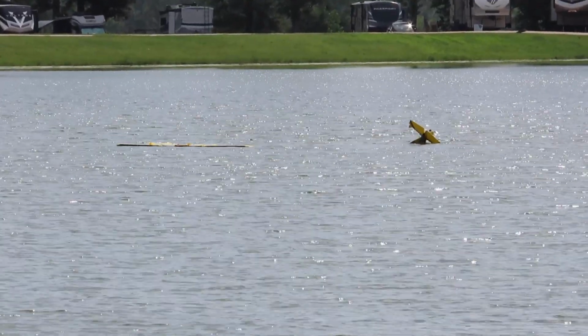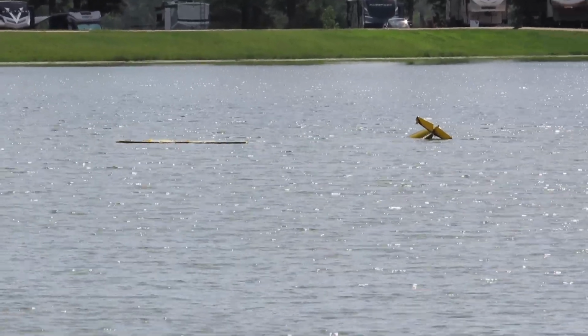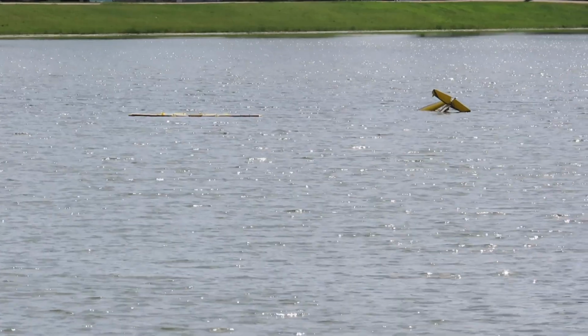I thought I'd come up and shoot some nice photos of a beautiful lake with some airplanes over it. I didn't realize I'd get two crashes in a row. My goodness.